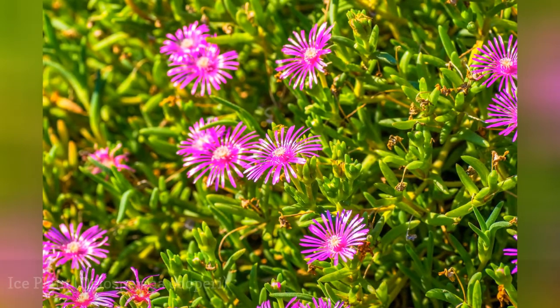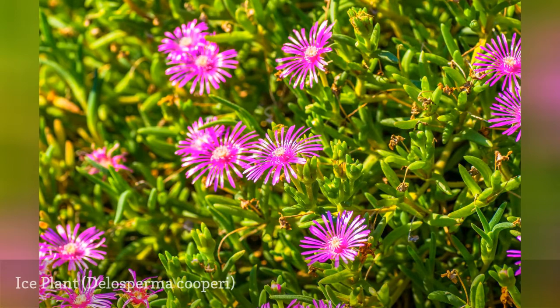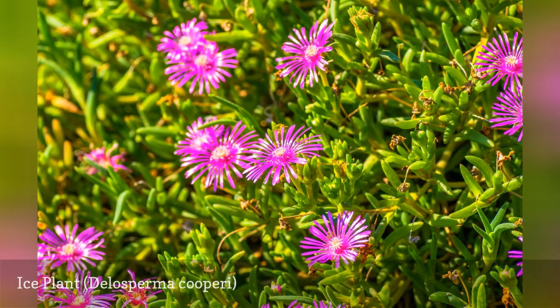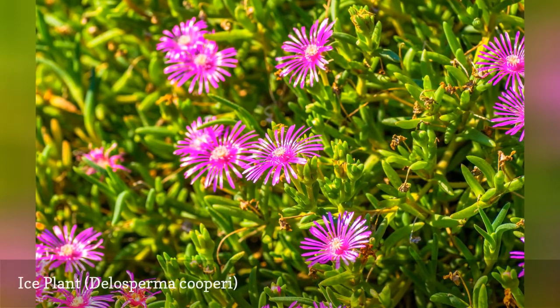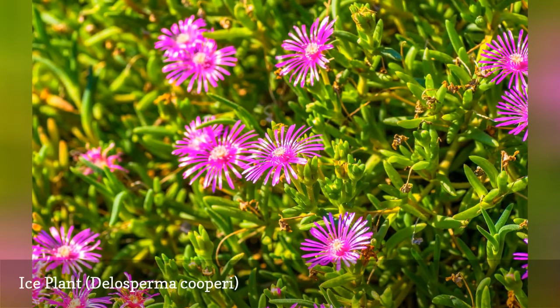Striking purple daisy-like flowers with yellow centers cover the Delosperma, otherwise known as ice plant. Its gorgeous array does come at a price, though: you have to tend it carefully. The right combination of drainage and moisture will yield breathtaking results.